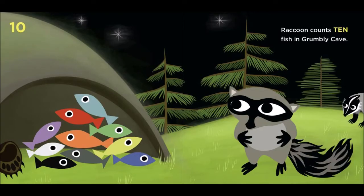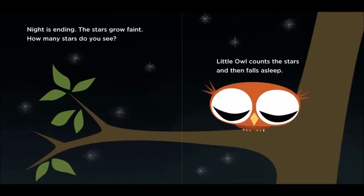Raccoon counts 10 fish in Grumbly Cave. Do you see what's next to those fish there? Looks like a paw. Night is ending. The stars grow faint. How many stars do you see? And I'm going to let you count these on your own. Okay? Do it together.